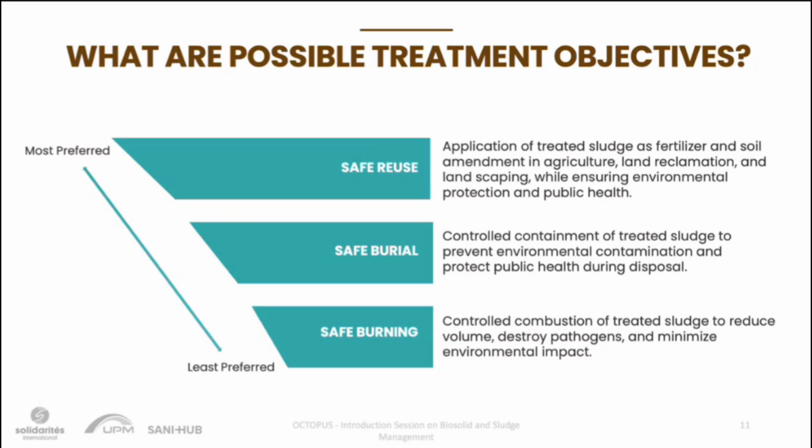Now, if we don't have the conditions for safe reuse in place, an alternative would be the safe burial of the sludge. That means controlled containment of treated sludge to prevent environmental contamination and protect public health during this disposal. And if a safe burial is again not possible, only then we should consider safe burning. This means the controlled combustion of the treated sludge to reduce the volume, destroy pathogens and minimize the environmental impact.